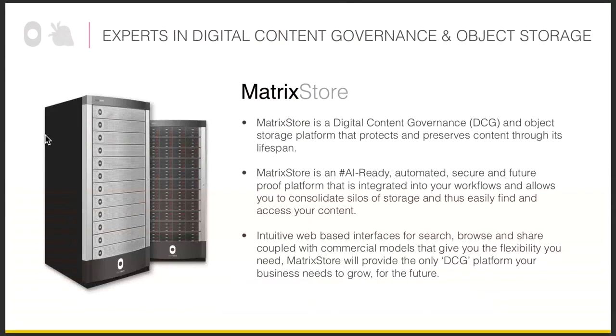So what is Matrix Store? Well, it's a digital content governance platform that differentiates us from all the other storage platforms out there, in that we're more about storing, protecting and preserving the data. It's future-proof in that it's on non-proprietary hardware, it grows with your business, and it's also built into those workflows, being prepared for the AI-ready side of things, already having process in place, which I'll talk about in a little bit, and growing along with the customers, as well as having input from the media and entertainment world to ensure that the product is specialized to the market.